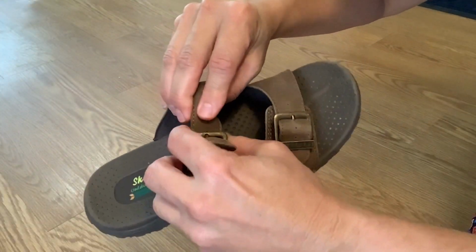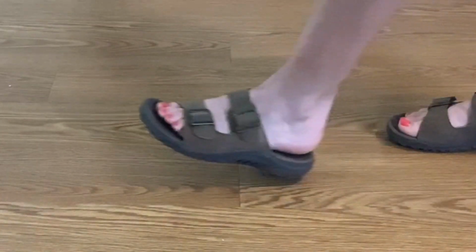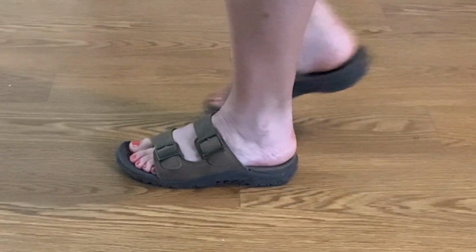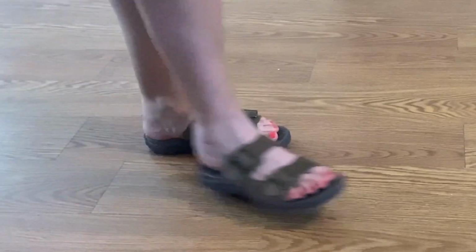And the best thing is that the straps are adjustable. They come apart, so they adjust to your feet. That way, whenever you're walking around, sometimes one foot is bigger than the other foot, so you can adjust the straps to the exact width that you need for your foot.